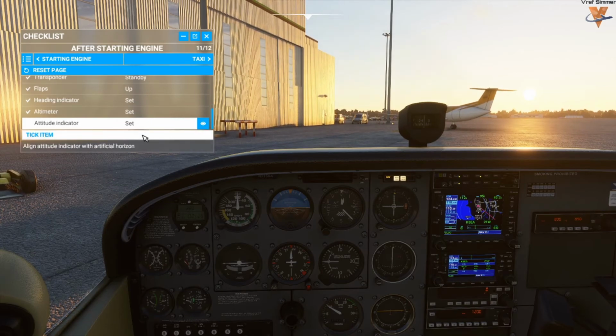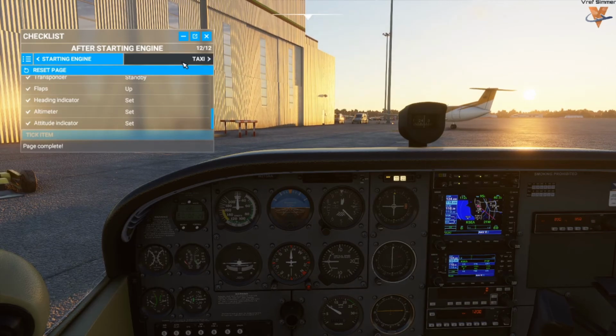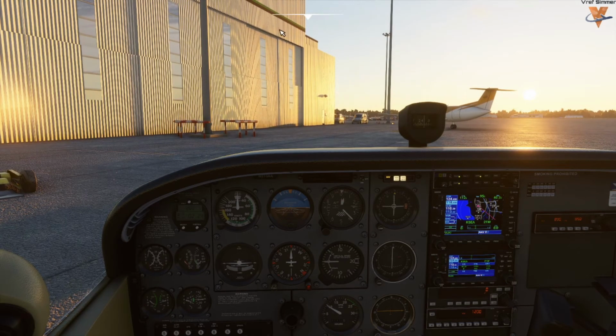Okay, so we have India now. Altimeter set to 3013. Attitude indicators set, and after starting engine checklist complete.